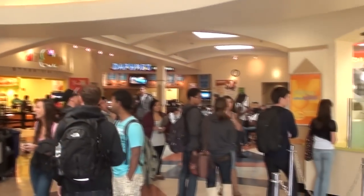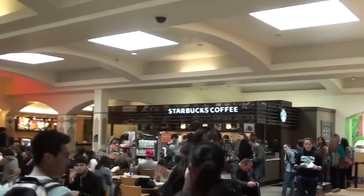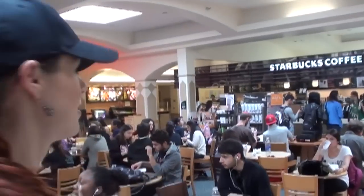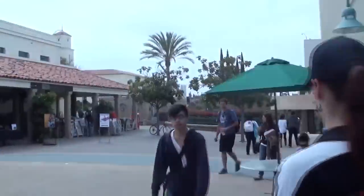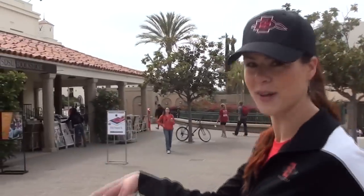SDSU Red ID cards work in this area. Yeah, you have anything from sushi to pizza to burritos all in this area. There's three of these on campus. Heading into the bookstore.